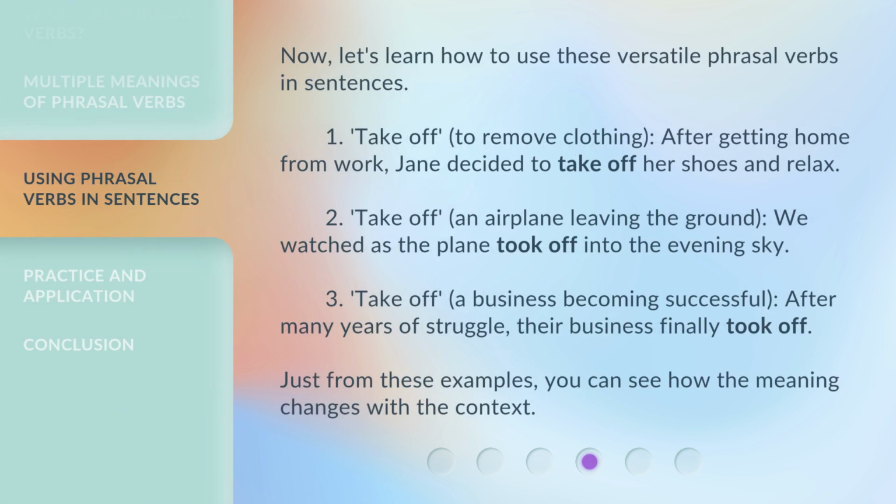Now, let's learn how to use these versatile phrasal verbs in sentences. 1. Take off, to remove clothing. After getting home from work, Jane decided to take off her shoes and relax. 2. Take off, an airplane leaving the ground.